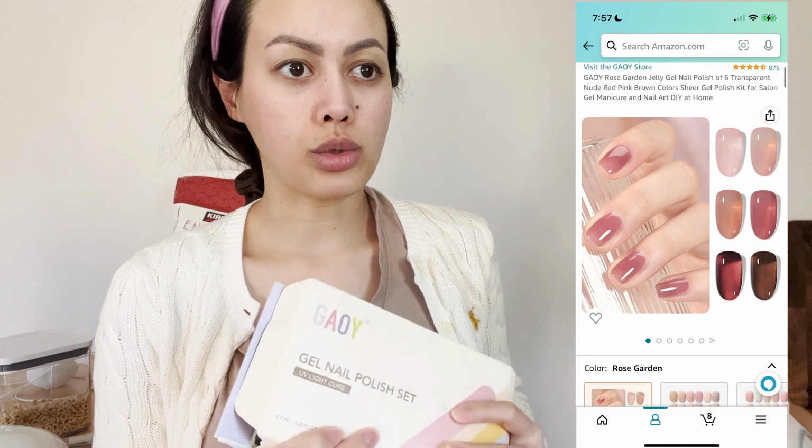And first off is the light. You plug it in. It's a really small wire though. You have to stand kind of close to the outlet. So have this on a table, set it down, or have this by your bed for 60 seconds, 80 seconds, and 99 seconds. This is the set I got, and this brand, they only have neutral shades.